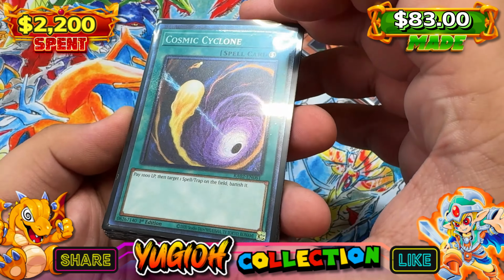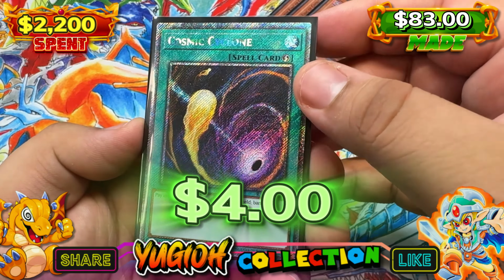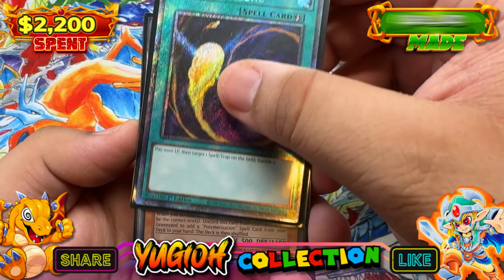We got a New Age Cosmic Cyclone, not really special. Another Cosmic Cyclone from Rarity Collection 2. Same thing, another Cosmic Cyclone.